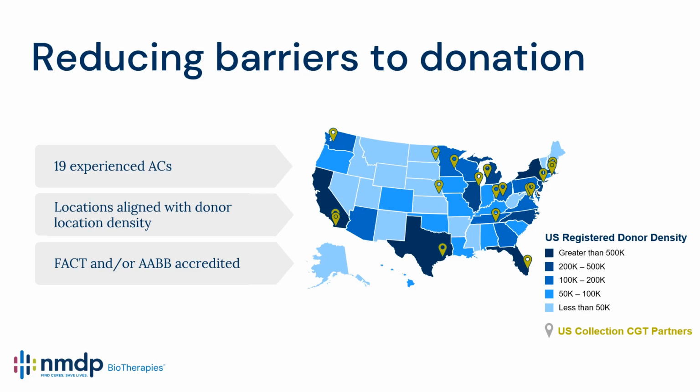All of our apheresis centers are accredited by FACT and/or AABB and routinely complete quality system audits. Our requirements for accreditation and adequate quality systems ensure a higher level of quality and consistency in the collection of our products.